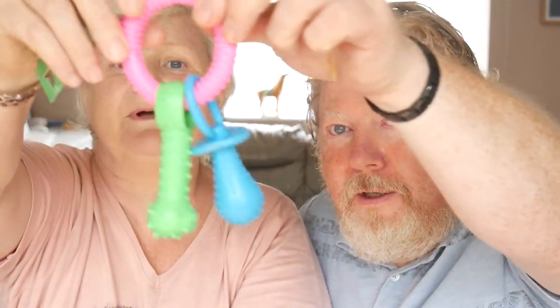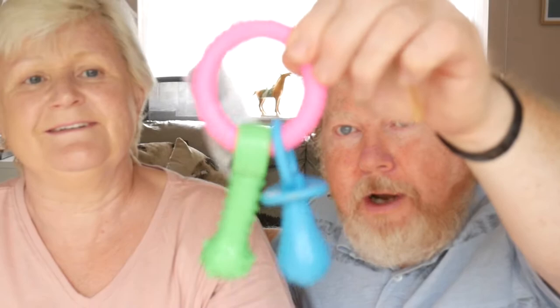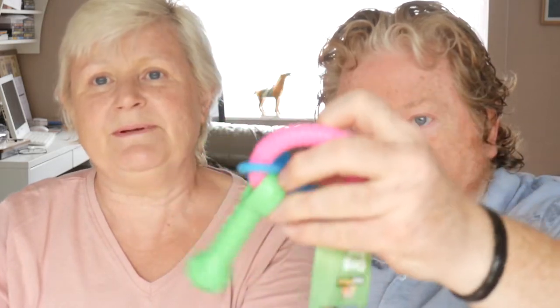Or either, yeah. And the last one, I bought this. I thought this is so cute. It's a lovely chewy ring. It's like a dummy, and it's got a little bone on it and it rings. It's a teething ring. So if your dog's teething, they can chew on these. It's so light and small, I think Pippin will love them.